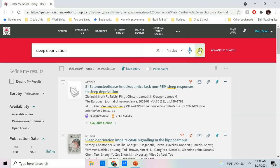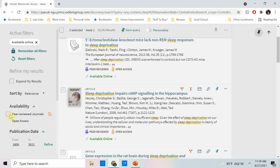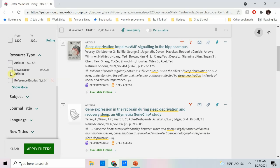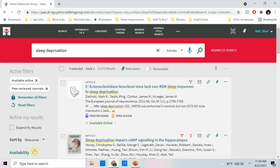Now I've gotten a lot of results, so I'm going to apply limits on the left side. I'm going to make sure that I click Available Online and peer-reviewed journals. I can also, if I want to, set a publication date range and look for resource types and more. Then click Apply Filter, and that has narrowed the results. You may like searching for articles this way, but you may prefer using the databases directly. So let's head to our database A to Z page.